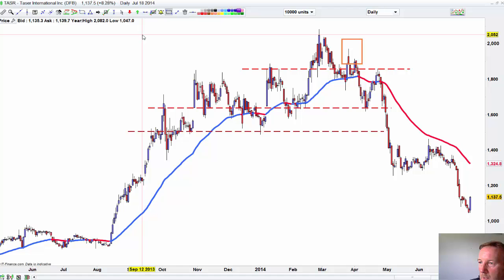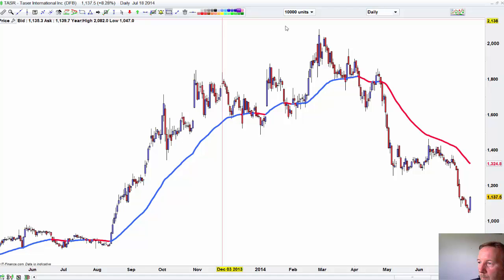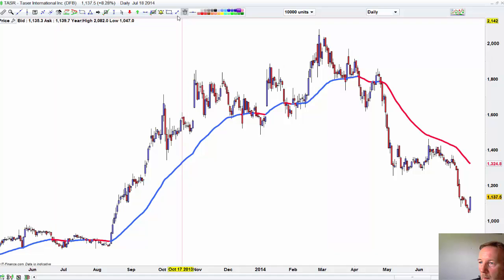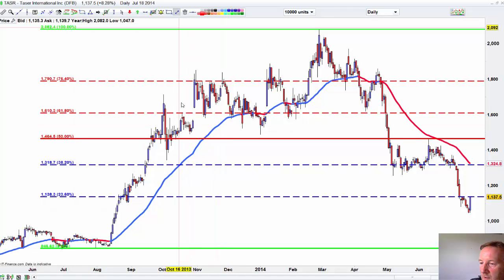Right, let's have a look at this one. This is very interesting. This is Taser. Oops, didn't mean to do that. What I did mean to do was that. Right. So this is a good stock. It's had quite a tumble. So new low, close above next day. I would buy that level there.